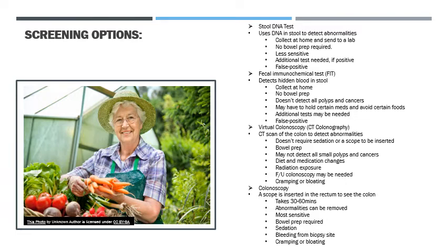This test uses DNA in your stool to detect abnormalities. The good thing about this test is you can collect it at home at your convenience, put it in the mail to send it to the lab. You also don't have to do any sort of bowel prep for this test. The downside to this test would be that it's less sensitive. If for whatever reason the test does come back positive, you will need additional tests.